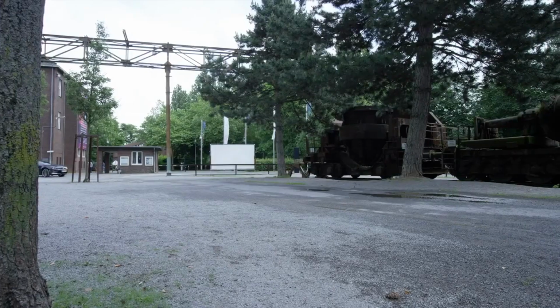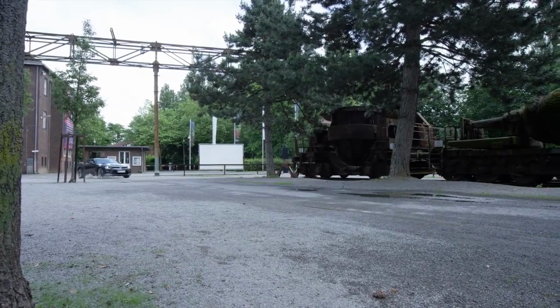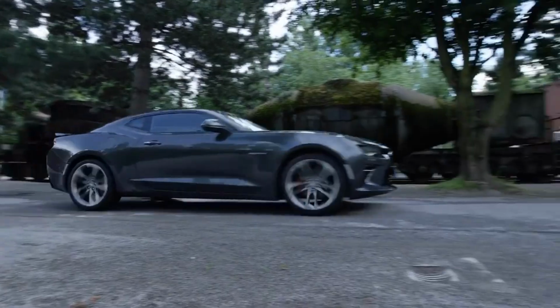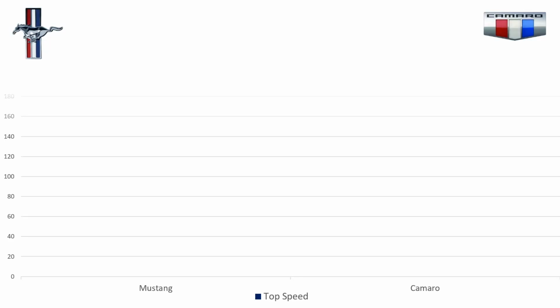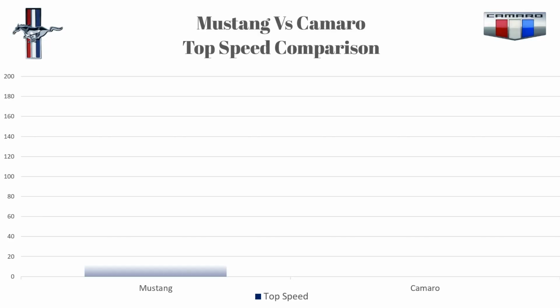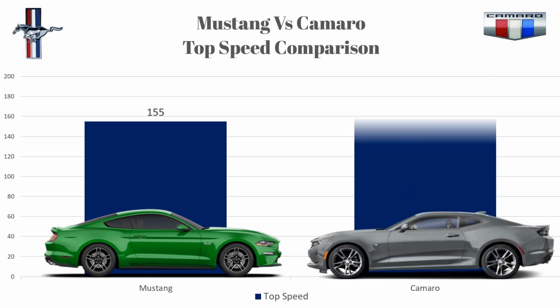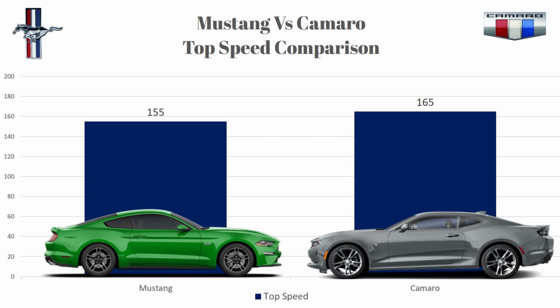Top speed is the next category. Even though the Mustang and the Camaro aren't going to rip a hole through the universe with top speed, they're plenty fast enough. The Mustang has an electronically limited top speed of 155 miles per hour. After doing some research online, I discovered that if the limiter is removed, it's basically up to the aerodynamics, and that it's unofficially able to get up to around 185 miles per hour. On the flip side, the Camaro is listed at 165 miles per hour. I'm sure unofficially some people have been able to get the Camaro to a higher speed, so it is what it is. Now let's hit the extra credit items.